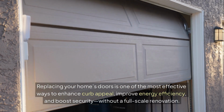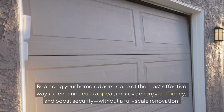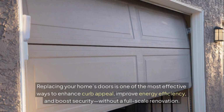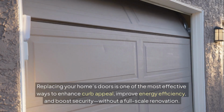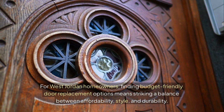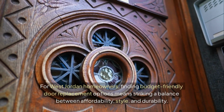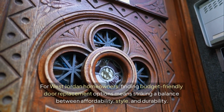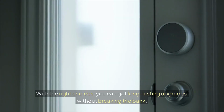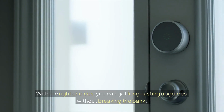Replacing your home's doors is one of the most effective ways to enhance curb appeal, improve energy efficiency, and boost security, without a full-scale renovation. For West Jordan homeowners, finding budget-friendly door replacement options means striking a balance between affordability, style, and durability. With the right choices, you can get long-lasting upgrades without breaking the bank.